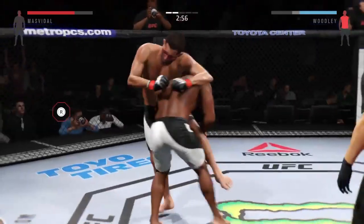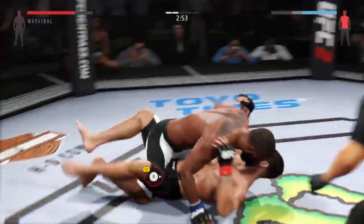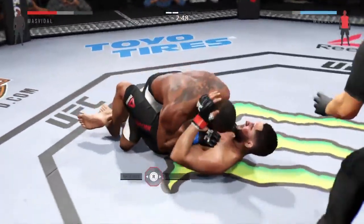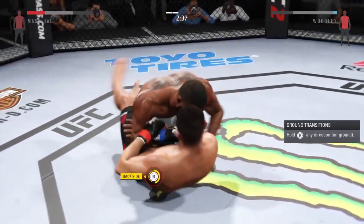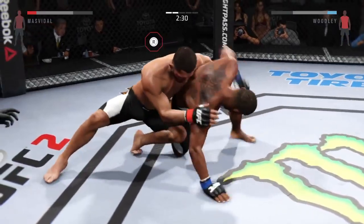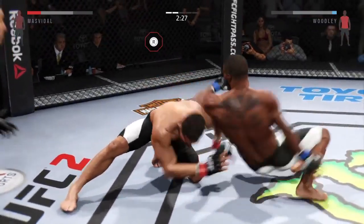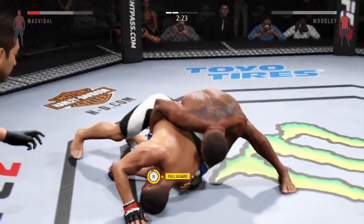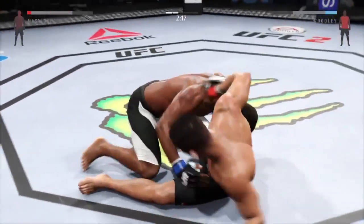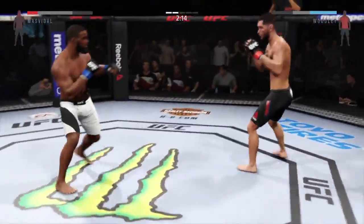Man, he just missed. Big takedown. Good shot to the body. Joe, you can see the effects of those body shots. There's a ton of bruising on his right side. Man, and he's got the reversal. Now he's in full guard. Wow. Back up to the feet.